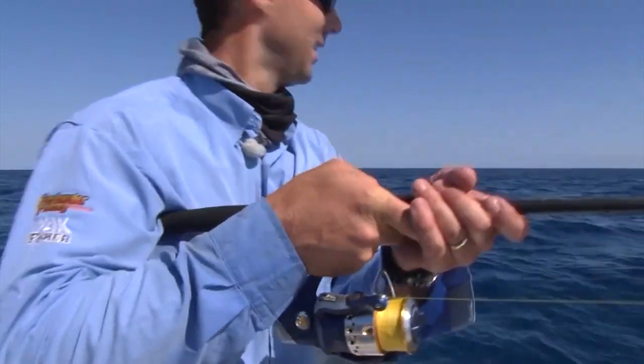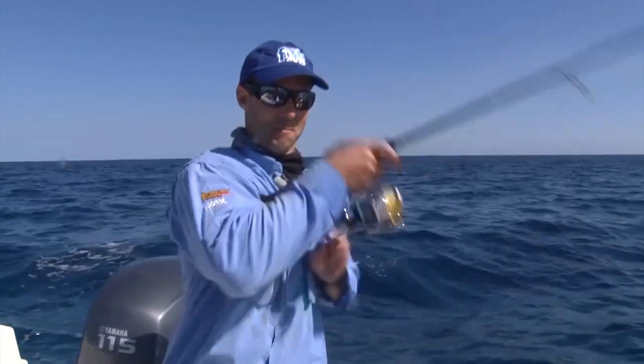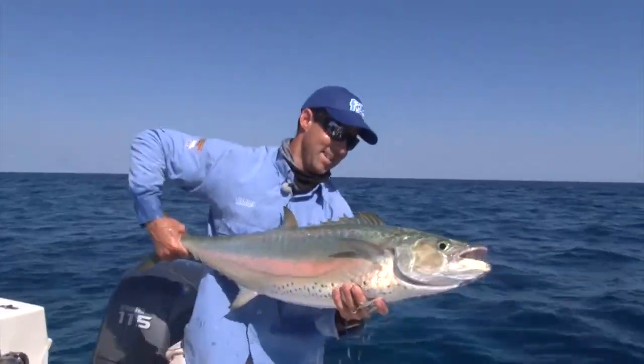Big head shakes. You're gonna lose fish. That's often when it happens. There you go, only a shark mackerel. Yep, that's what it is. Oh, there you go. That's what the fuss was about.